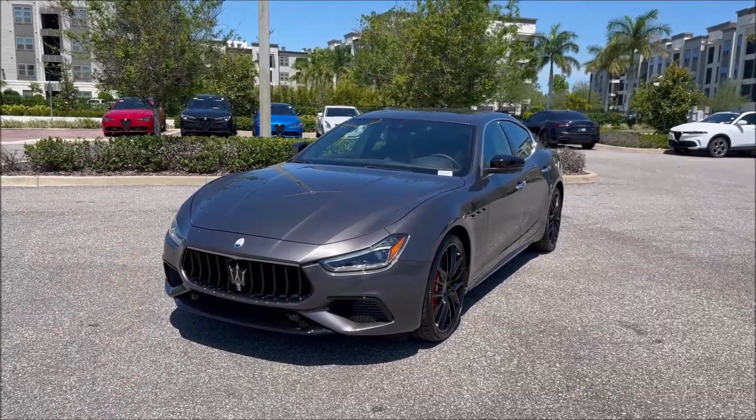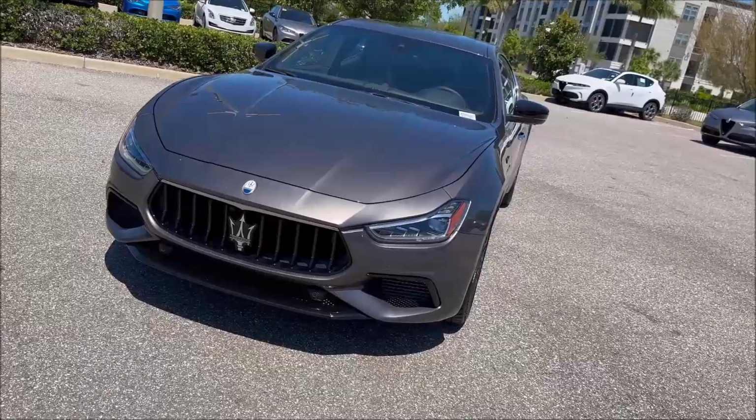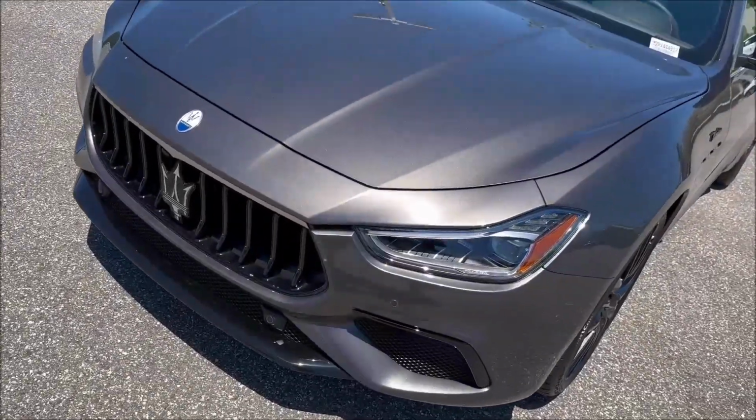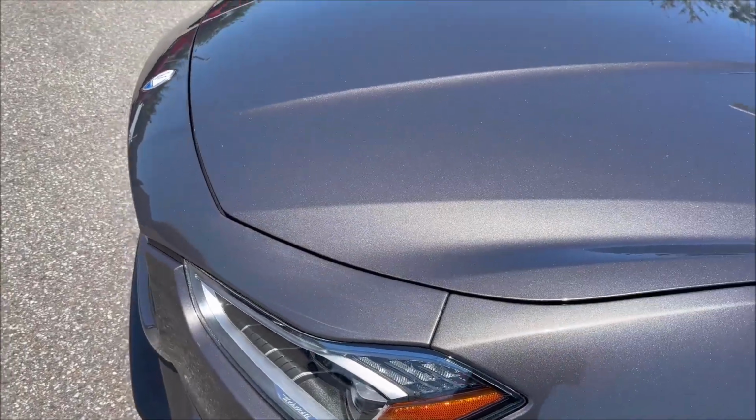So let's break it down to what we have here today. Now, as you guys can see, we have one of the few metallic paints, Grigio Maratia. So you guys will see that color. We've seen this before, but it looks really good and really shiny, definitely in the Florida sun here.